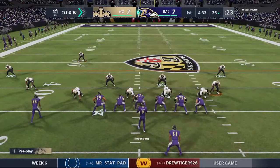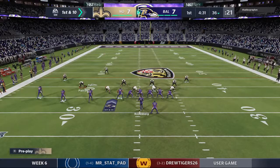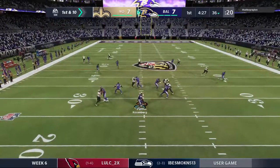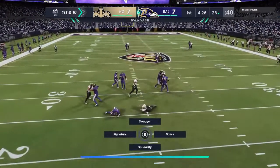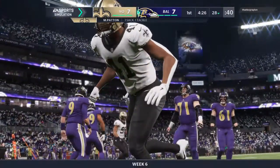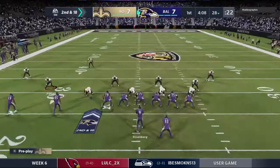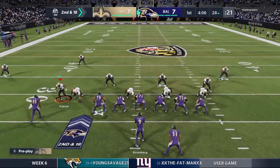So from the 36 now, 1st and 10. Operating from the gun, Rosenberg. And the Saints pressure gets him. Brought down for a sack. So that complicates things a bit here. 18 yards to go now on 2nd down.